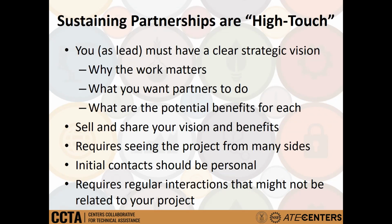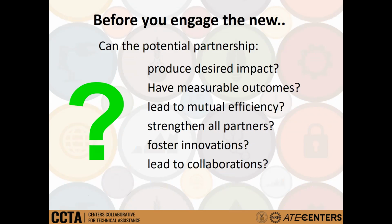It's a great idea to have your initial contacts face-to-face. It should be personal and require regular interactions that may not be related to your project. So I don't know, there could be a social interaction, something at the college, if it's a college interaction, other events that might find you in the same context of some of your partners, business activities or events in your community, for example.